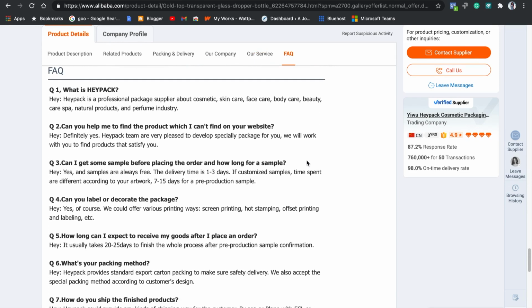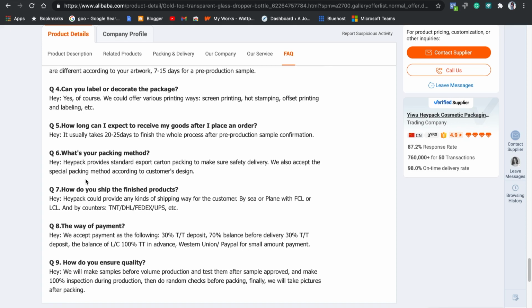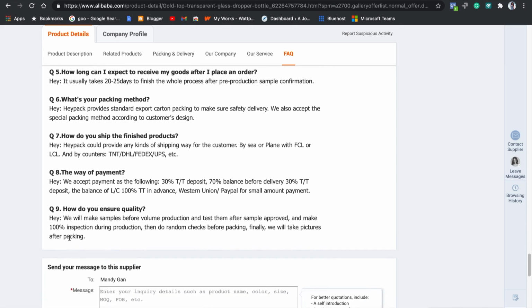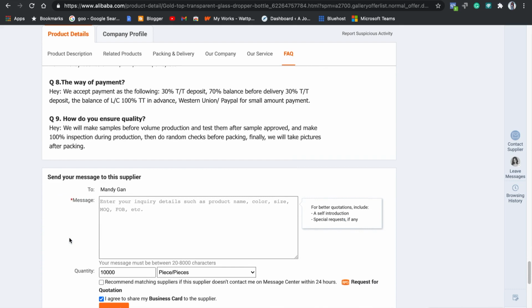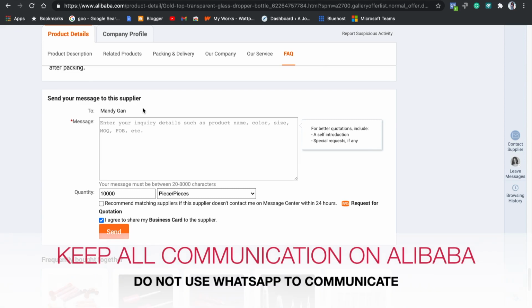So now they have their FAQ. Remember that I told you that their translation is not the same as ours. So some of the words are kind of off, but you get the gist of it. So then they give you information about what is HeyPack. Can you help me find the product, which I can't find on your website? All these questions, those are the questions that you might have, and they already have it here for you. But if you have any other questions, you are more than happy to go ahead and message them. So here, if you want to message them, you'll send your message to this supplier, to Mandy, and then you write your message here.